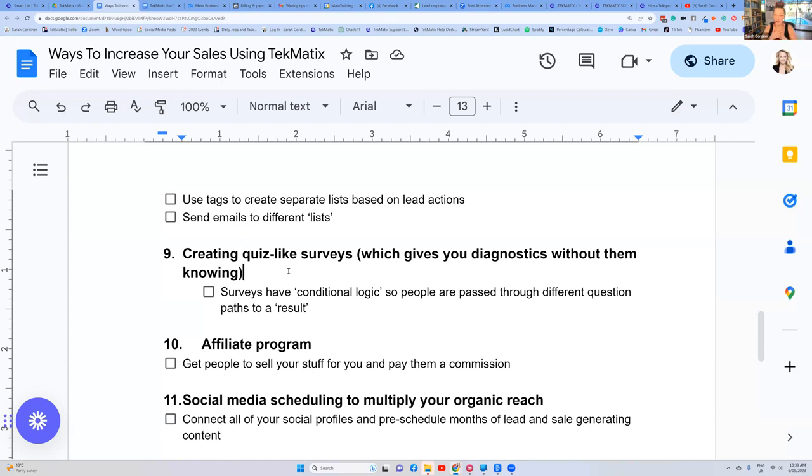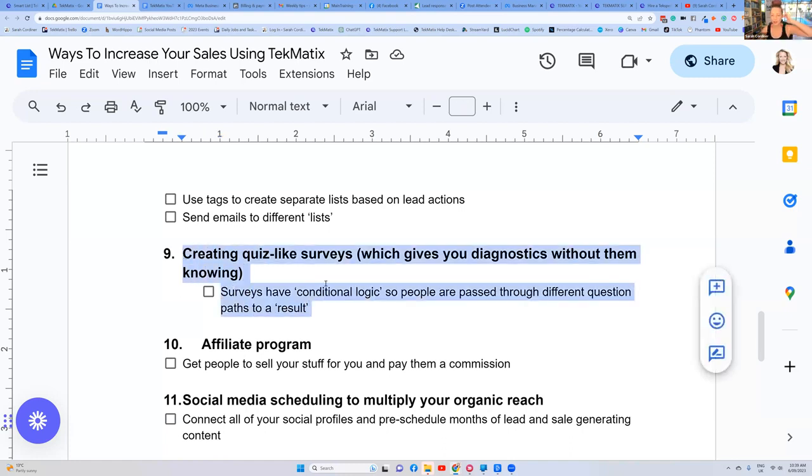So if I'm going to use my example of how I use mine, just to give you some idea, I have a quiz behind the scenes, and I unfortunately don't have an example to show you, and I can't show you my real one just because of privacy information. It's got real people in it.